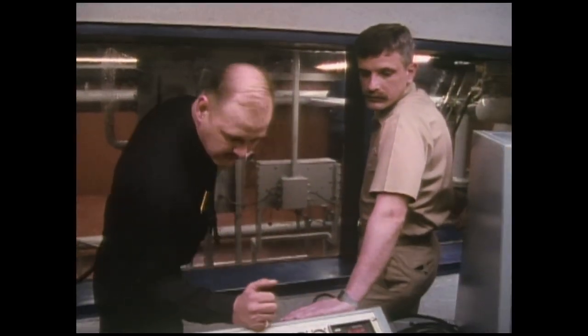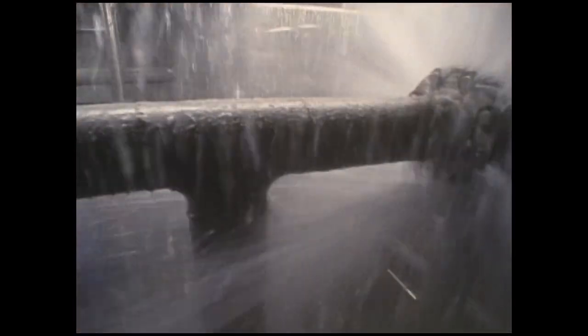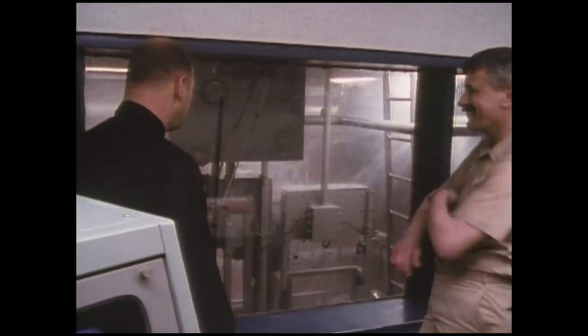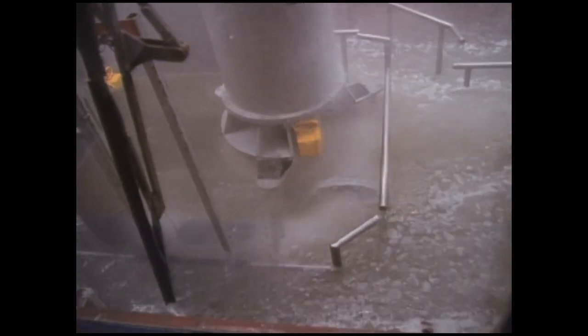You ready to start again, Chief? All right, let's stick it to him. Hit him with the flange, Chief. Flange on. I should make believers out of them. All right, now they know what flooding is. Welcome to the submarine force, gentlemen. 600 gallons and rising.